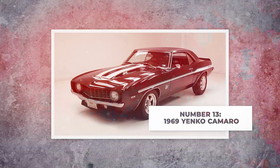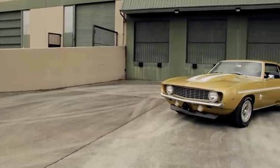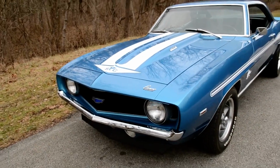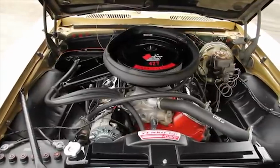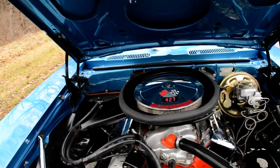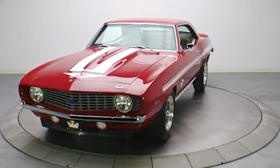Number 13. 1969 Yenko Camaro. The 1969 Yenko Camaro is considered a highly sought-after classic muscle car because it was a specially modified Chevy Camaro built by Don Yenko's dealership. It featured a powerful Corvette Source 427 cubic inch big block, making it one of the fastest and most desirable Camaros of its time. One of the few Yenko Camaros was all over the internet for a few decades.